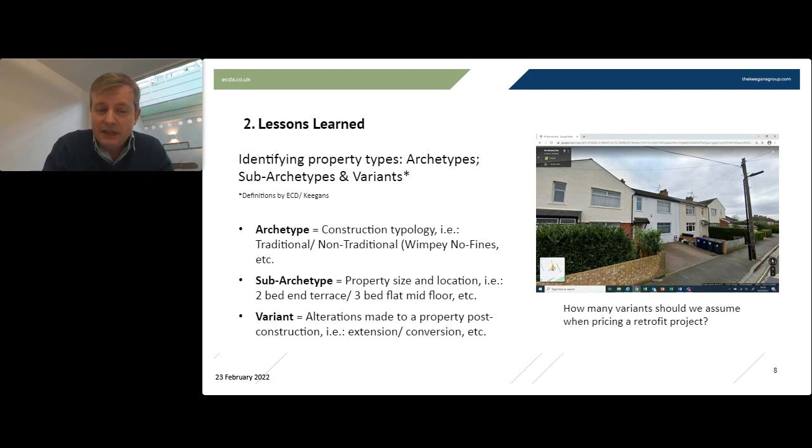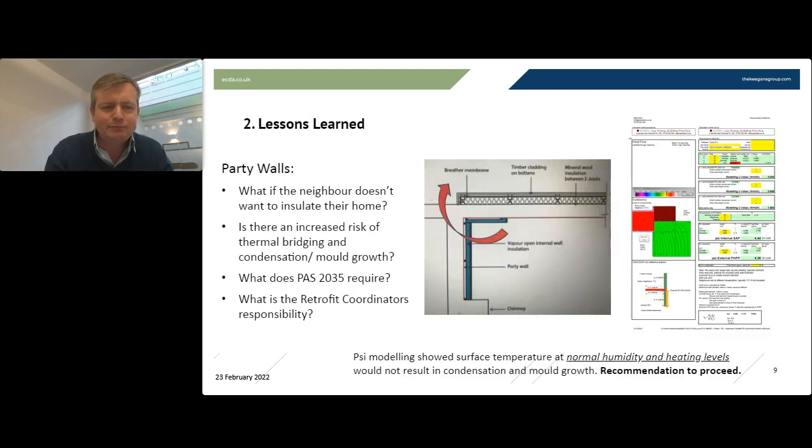And then particularly in the case of private properties, but also in affordable housing, what are the variants? And a variant for us is any alteration that's been made to the property post-construction that will have a material impact on the proposals we might make. So has it been extended? Has it been modified? Has it had a loft conversion? All those things that can have an impact.